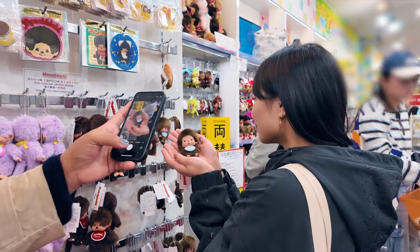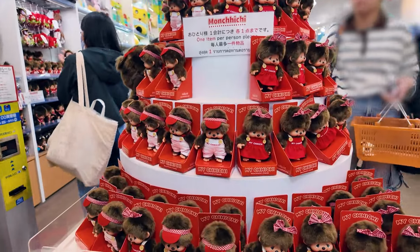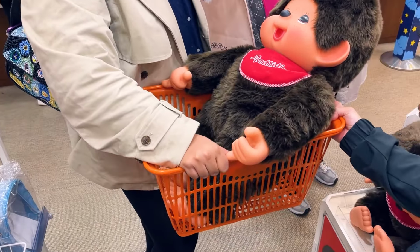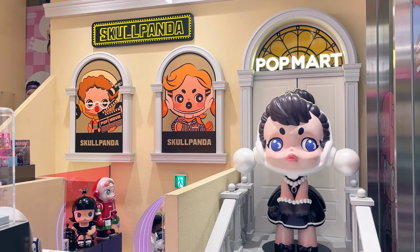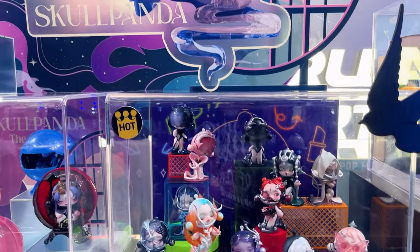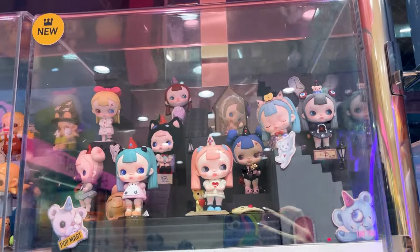This is mine. In a different universe, we totally would have taken this gigantic Monchichi home with us, but unfortunately, we just don't have the means to do that. I really love Pop Mart. Unfortunately, I didn't end up actually taking anything home from this day, but I do end up picking up some other Pop Mart things later on in the trip.